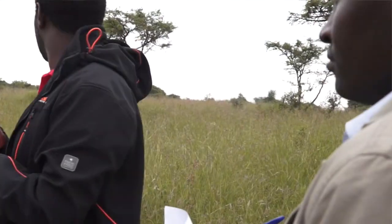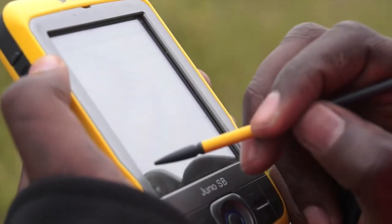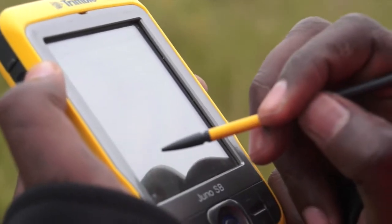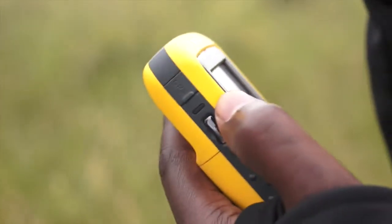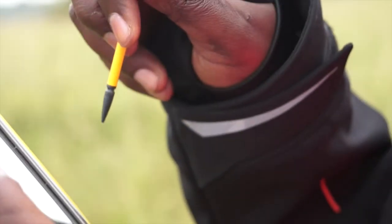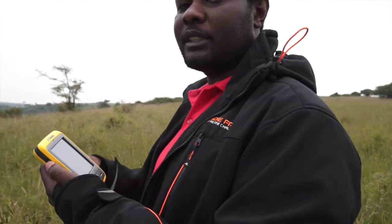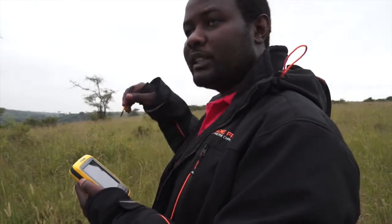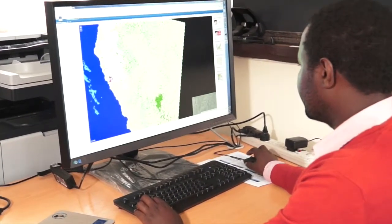Such data will be disseminated through various platforms, through the MESA project, but also with other projects which are connected to biodiversity and conservation professionals. Yeah, then I save. So this information that I've put inside here, when I go to the office, I have it stored on an SD card. Then I will download from the GPS, put directly to the computer, and be able to analyze what is at this point, what is now the corresponding features on the satellite image.